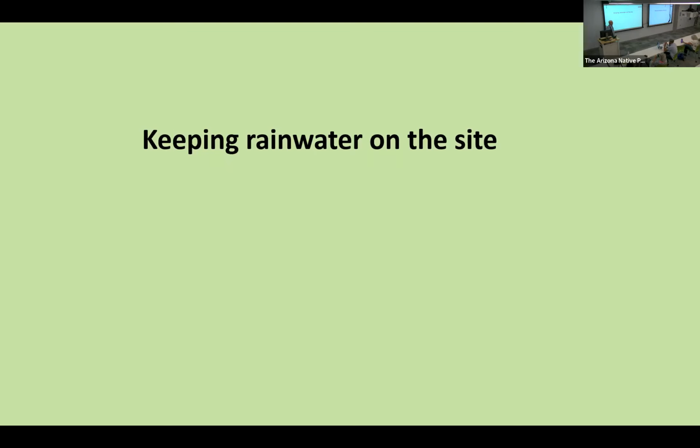The next issue we had was keeping rainwater on the site. When the plants were still small and the trees were still small, and if we had a 1-inch rain and we were on a slope, we got runoff. And unless we did something, we would end up with gullies that would cut deep and take all of the rainwater off the site and just evaporate out in the desert. So we had to do something about keeping the water on the site itself until we had plant establishment.